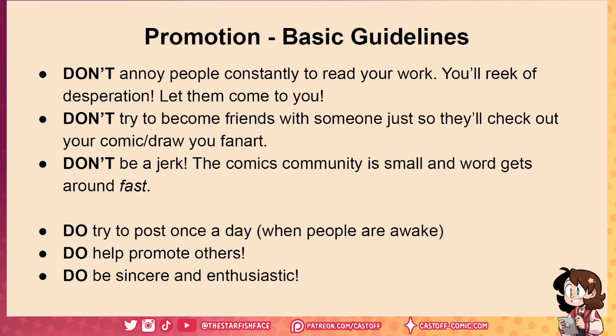Also, don't be a jerk. The comics community is extremely small, and word gets around fast. Every webcomic artist knows each other in one way, shape, or form. And if you are a butt in my comment section, everybody else is gonna know about it. I'm gonna tell all my webcomic friends, and they will all know. We're a bunch of gossipers.